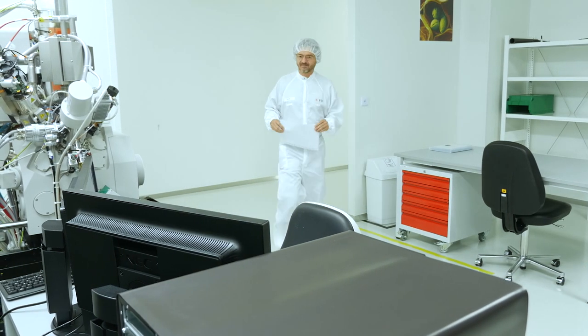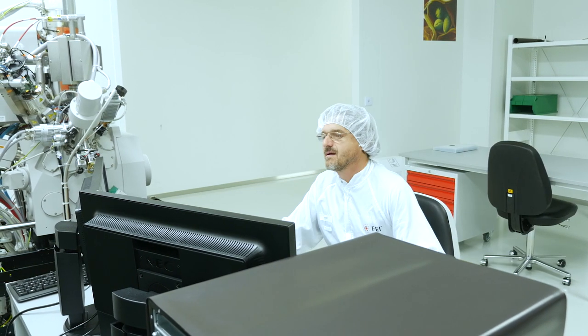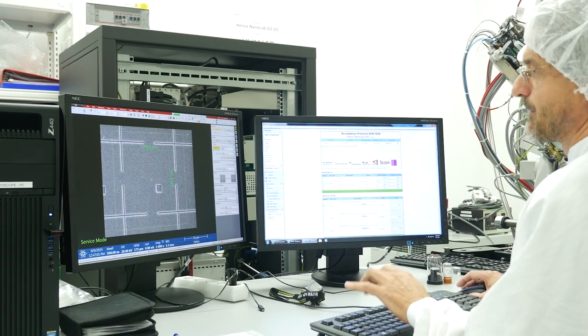After the successful completion of all the procedures, an experienced acceptance engineer checks all the key functions and measured values. An acceptance engineer? That's a nice job. I would like to do that someday.